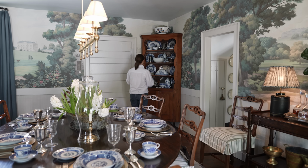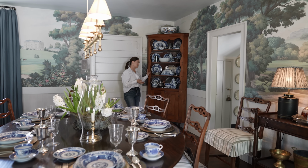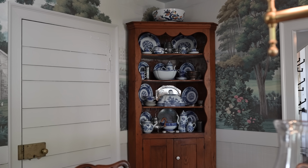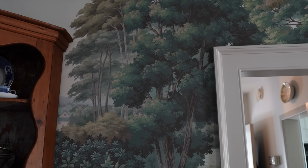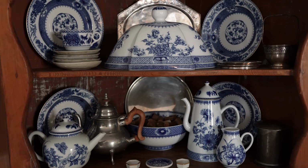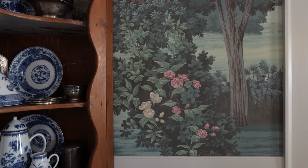This was my great-grandmother's corner cupboard, and my father was so kind to loan it to me for the 2 years, and it's Shenandoah Valley pine. It's a beautiful piece, and with the imperial blue china, we just chocked it full, and I think it makes a really beautiful focal point.